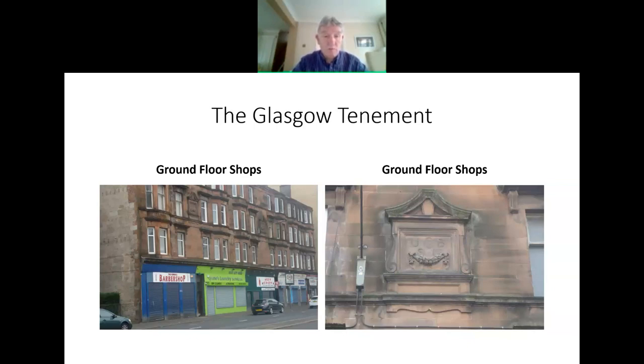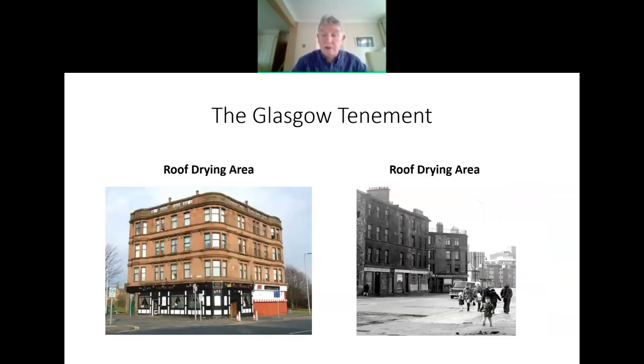And you can see there's a whole mixture of different businesses, from a barber shop to a laundry to a takeaway and so on. Now, this particular building in Ballater Street is adorned UCBS, which you can see over in this panel. That is on the facade of the building. And in the cooperative bakery, it was not uncommon for people to get members of the family a job. And so UCBS was known to the locals as uncles, cousins, brothers, and sisters.